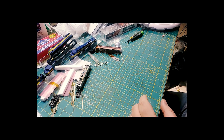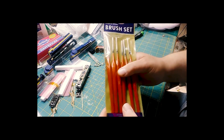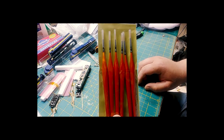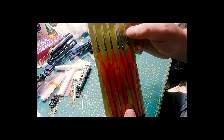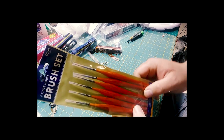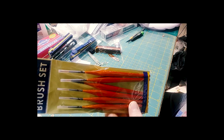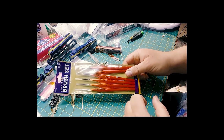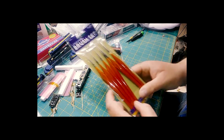Also picked up this brush set. Got on sale a bunch of fine tip brushes. I've got several broad brushes, which are great for some things, but I wanted some detail brushes. And even the biggest one is pretty thin, so I'm pretty happy with that setup right now, what I've got. Don't know if you can see it very well or not, but I'll try. Lighting is halfway decent here. So, picked up that brush set.